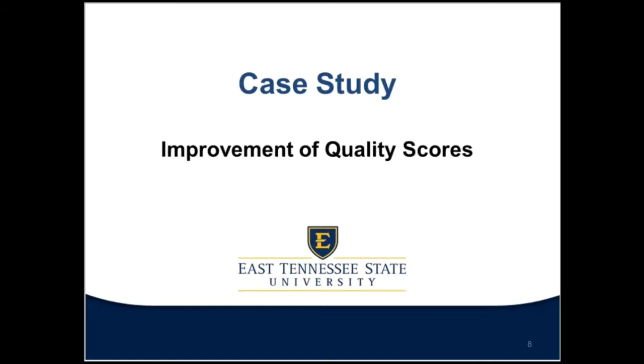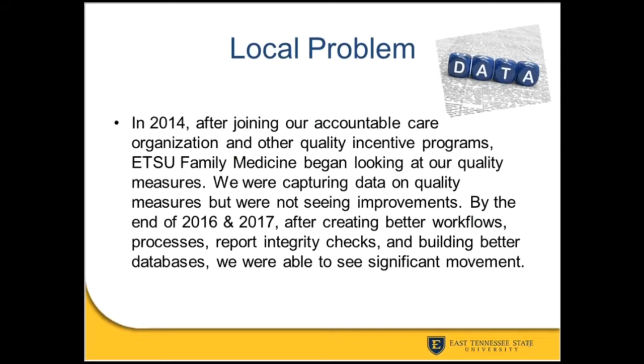So now we're going to go right into the case study and what we did to improve our quality scores. So the local problem, in 2014, I briefly mentioned that we did join an accountable care organization, but we really became active in 2015, and we began looking at our quality measures and how we were capturing quality measures. And we were thinking that we were doing a pretty good job in capturing the data, however, we were not seeing much improvement. So by the end of 2016, 2017, after really using health IT, creating better workflows, processes, doing a lot of report integrity checks, creating our own databases, we were definitely able to see a significant move in the right direction.